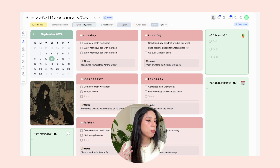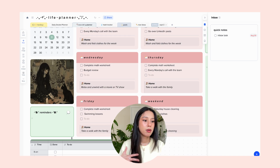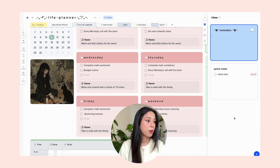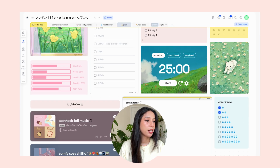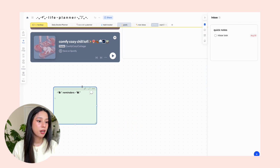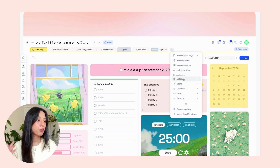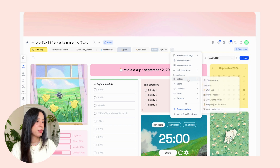Another thing you can do is up here you have what is called your inbox. So if there's anything that you like from any page, you can grab it and move it into your inbox, and then you can very easily go to any other page and grab what was in your inbox and move it in there. So easy. And then if you do want to get more complex, xtiles does have their version of databases, which are called collections. They're like Notion databases, but simpler, and they work really well for keeping things organized.